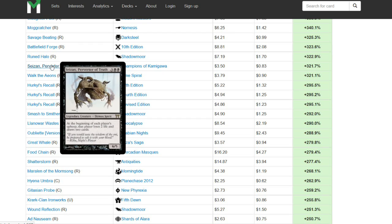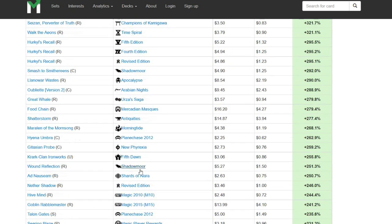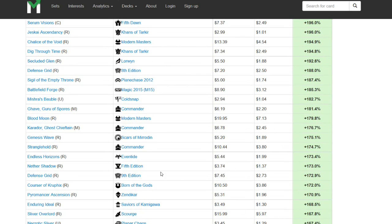And yeah, it's just a really powerful commander deck, and a lot of people enjoy playing it, and that's why all the upgrades to it just went crazy. So again, this went from 83 cents to $3.50. So anyway, let's go down here and see some that actually have big price increases.